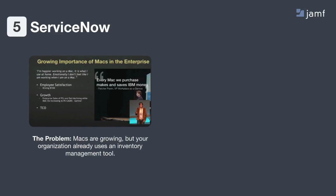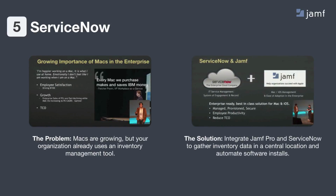They use their own internal tool, and their solution was to work with us, and we helped create a plugin that integrates Jamf Pro with ServiceNow. So you can actually get this from the ServiceNow App Store, and it will take all of your inventory data that's in Jamf Pro and sync it into ServiceNow. So you have one master record of everything there.